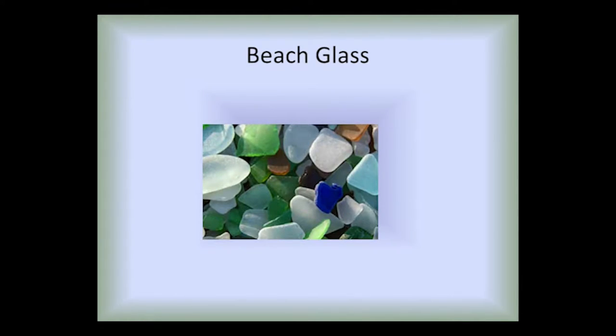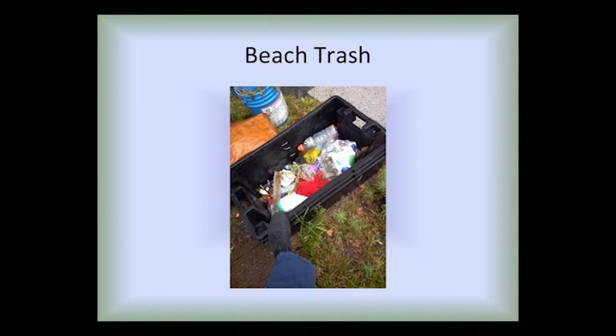Now, I know most people go to the beach and they collect things like beach glass. Beach glass is actually kind of hard to find these days. There's not a whole lot of glass out there. Me, I go out there and I collect trash. Lots and lots of trash.